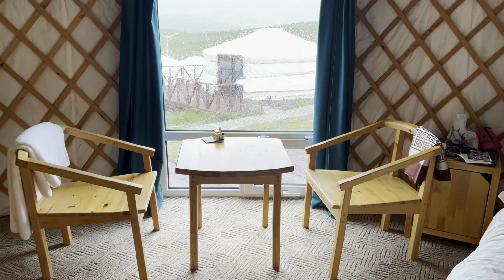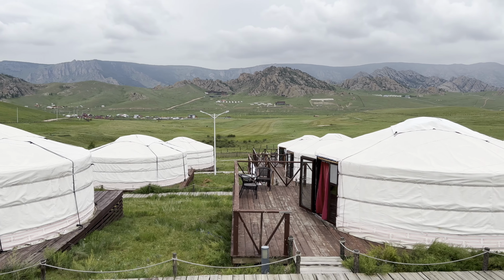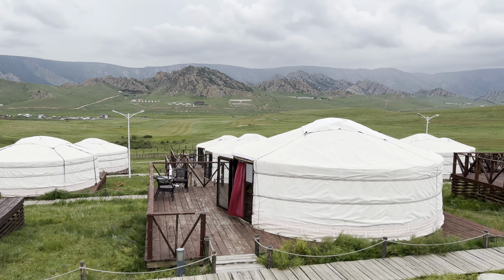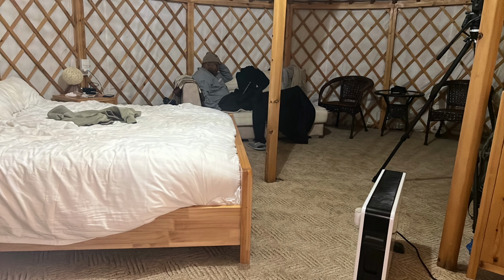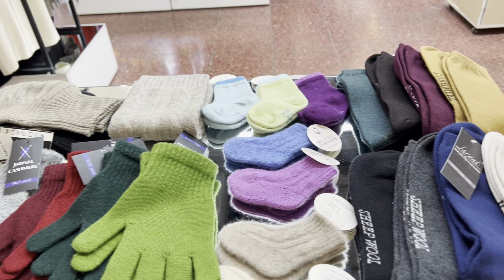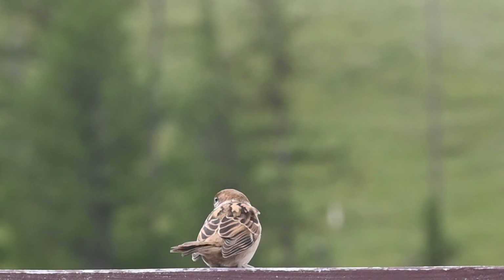I mentioned cashmere in my last video. Came in handy for this trip. Definitely something you want to have, because one night, or maybe 2 nights, it actually got down into the 30s. And man, yes, that little space heater came in handy, but also my cashmere socks and gloves, along with the thermals. Can't forget those. The next morning, it actually turned out a little bit better.